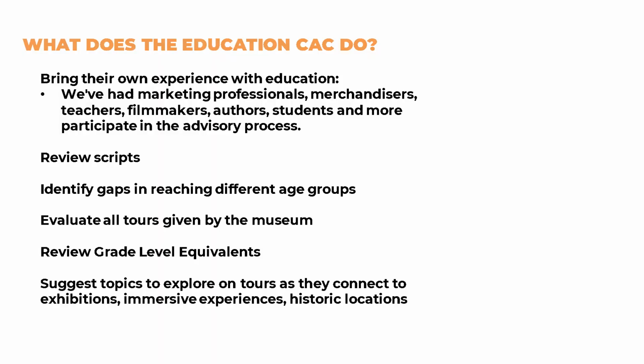They then identify gaps. Well, this seems to reach a 7th grade audience, but for Washington State at 4th grade, you're missing the mark completely, right? And so we have to go back and think about how to adapt those scripts. They also evaluate every tour that we've ever developed. They look at obviously the scripts, but then they come on the tours themselves. And they look at the visitor experience, the experience of walking. Are we ADA accessible? They look at all of these elements to ensure that we're doing the best we can.